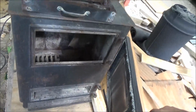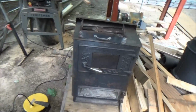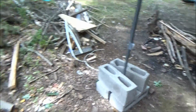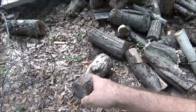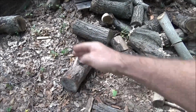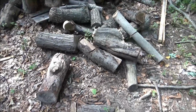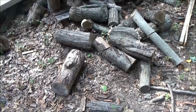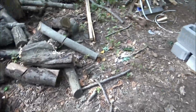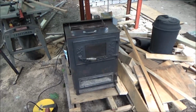But it's going to be nice. Oh, it's going to be toasty warm inside that tiny house. These guys here, there's no way they'll ever fit in there. Your standard logs, 18-inch logs, forget it. So I'm going to have to cut them down. There's going to be a lot more cutting this season with the chainsaw to resize all my logs. But, as I said, it's going to be nice in there.